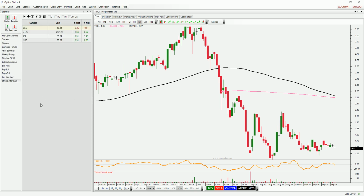Now here's another favorite search of mine, and it's only going to get better and better with each passing week because it is a post earnings search. It's looking for stocks that gapped up through horizontal resistance after the earnings announcement, and it's been able to hold that opening gap since then. And these companies have announced in the last 2 weeks.